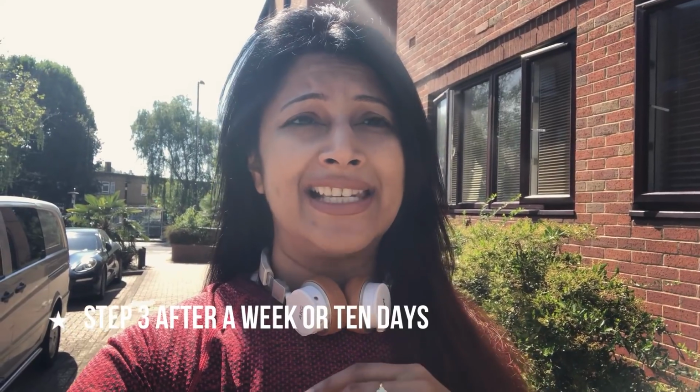And number 3, you can use it at home, take a coin size and leave it on the previous night and then wash it off the next day.